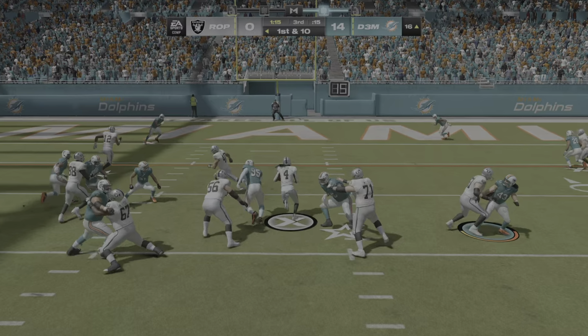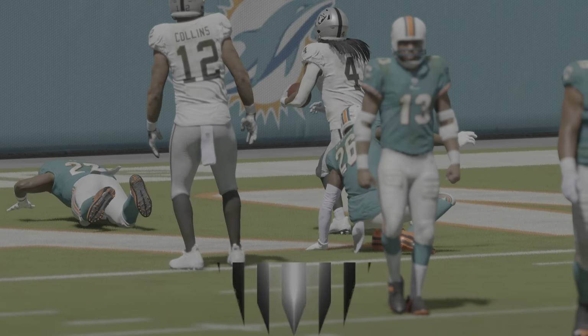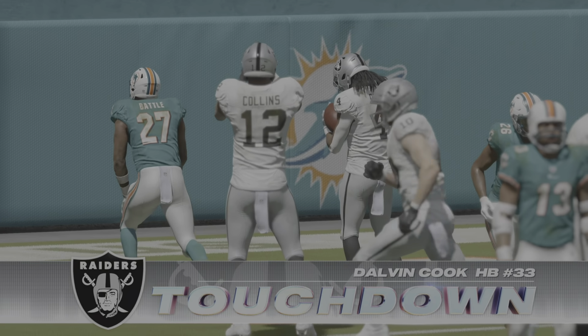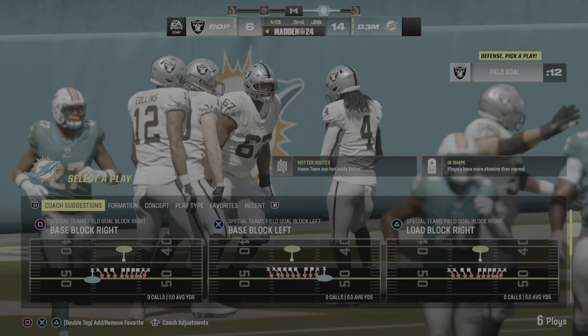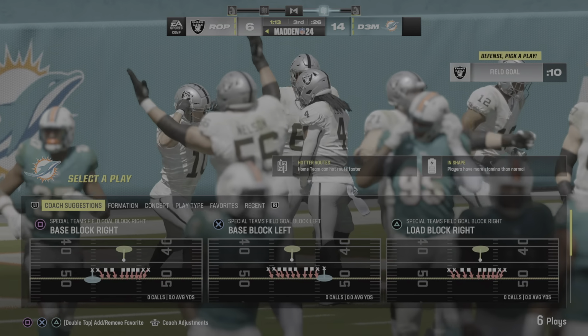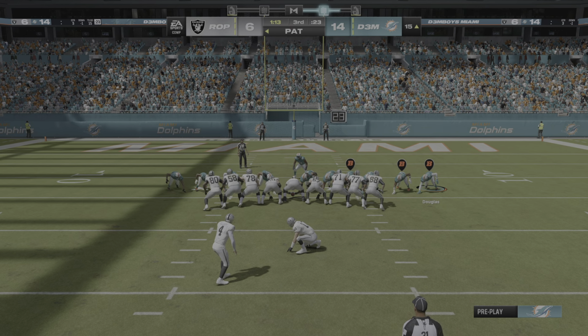1st and 10. Up the middle, it's Cook. And he is in. Touchdown, Raiders. Dalvin Cook, a 16-yard touchdown run. And the Raiders have cut it back within a score. On for the extra point, Jake Elliott.